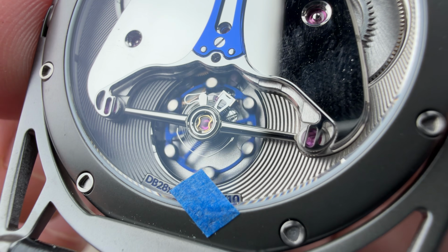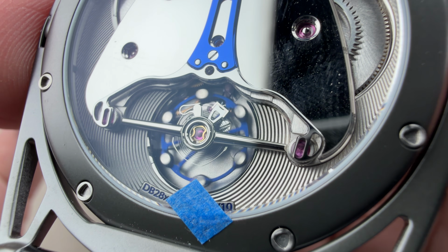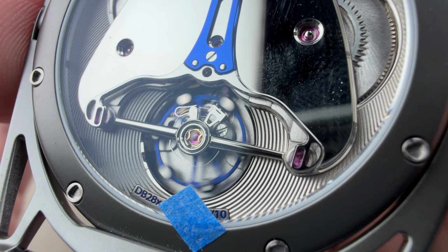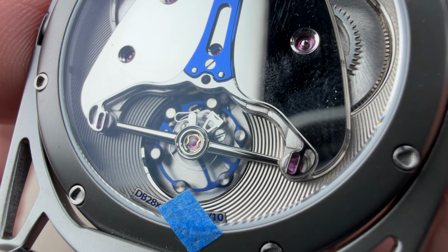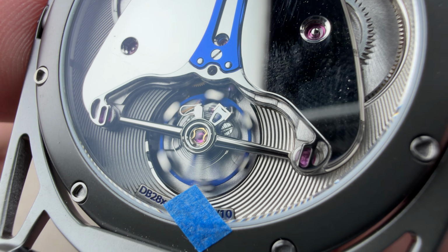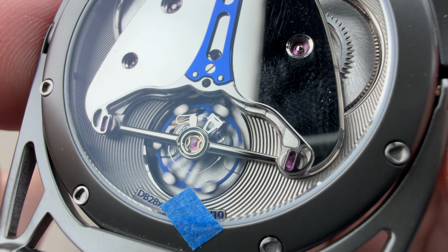We have the company's 2016 patent balance wheel here, made of titanium, fired blue with white gold masses. It maximizes the percentage of total mass in the rim, reduces the impact of temperature change on timing, and also, to a small measure, reduces the impact of aerodynamic drag on timing. It is patented along with the hairspring curve.